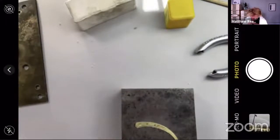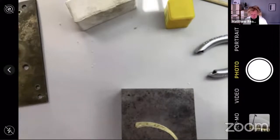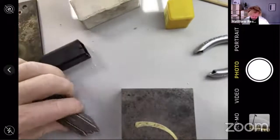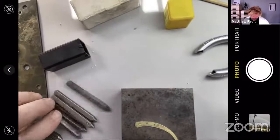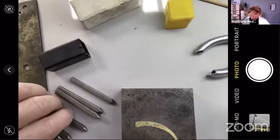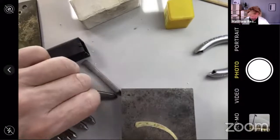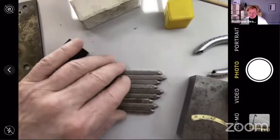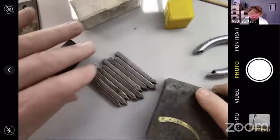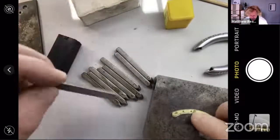What day is it? Anybody got an idea? 28th, is it? 29th. All right. Cheapskates, they haven't put a 9 in. So we'll have to use a 6 upside down.